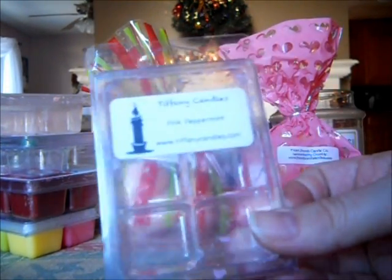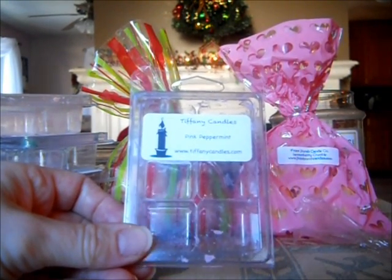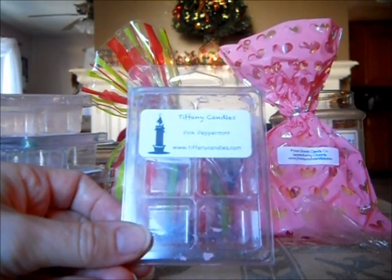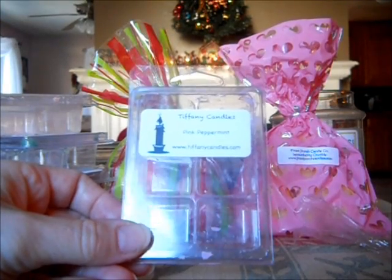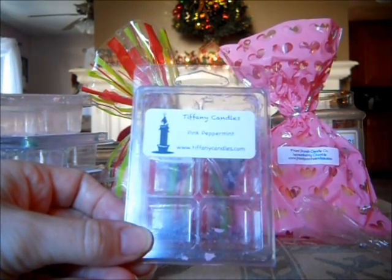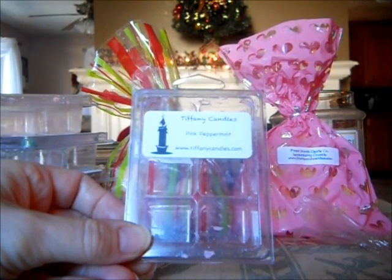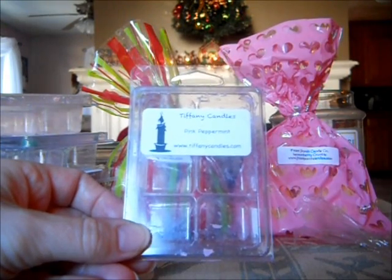I finished off my pink peppermint from Tiffany Candles, and this scent I really like. Now, you know, this is her old wax. I haven't purchased any new wax, so when she has a sale, that's what I'm going to purchase. This scent I had a hard time with. I had it going in my 14-watt warmer, I believe. In my bedroom, I had a 14-watt warmer, and I was getting a good scent, though, but not really strong.